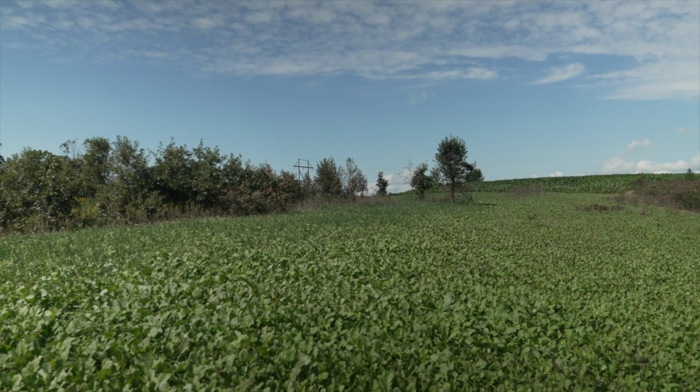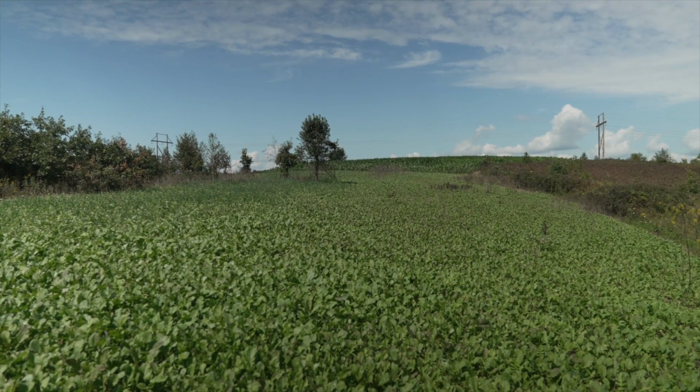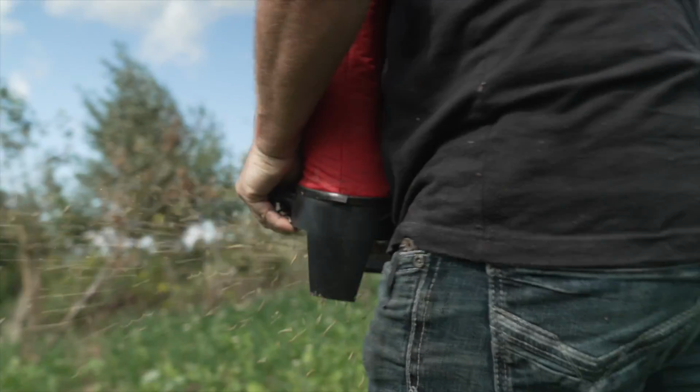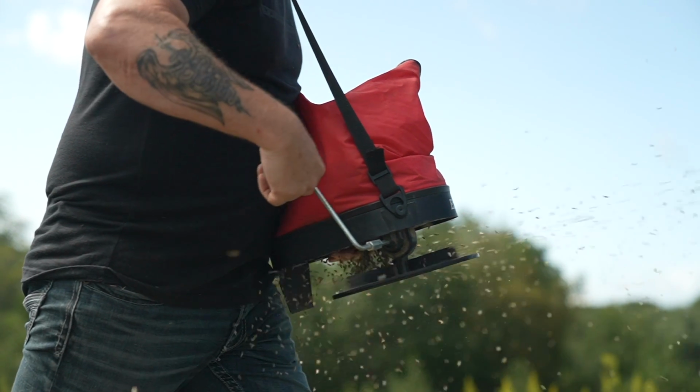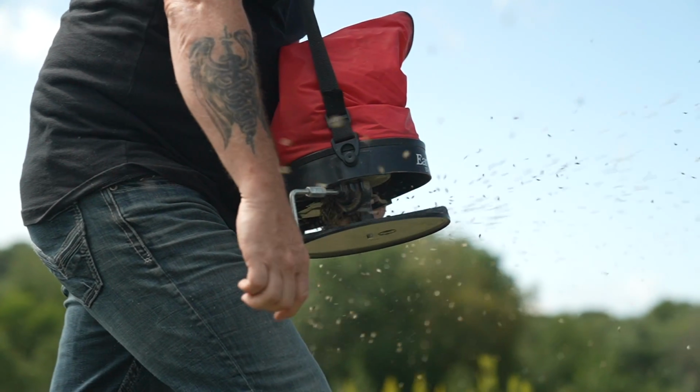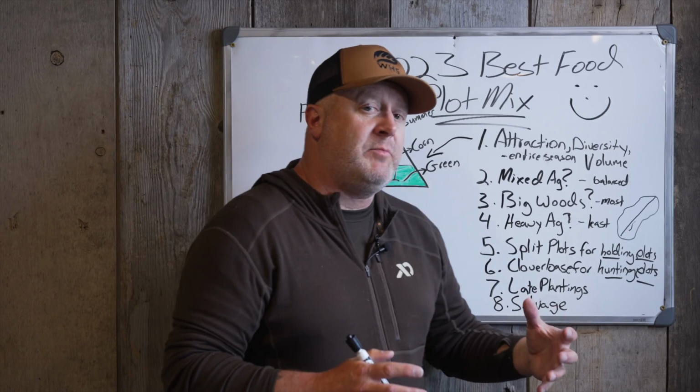But bottom line is we're splitting those plots. We have the diversity on both sides. I'm adding the rye about 4 to 5 weeks later. Maybe we'll add a cold hardy oat or a cold hardy pea at that time, but not until that time because we don't want it to take over. We already have peas in the mix. So that's for the holding plots.